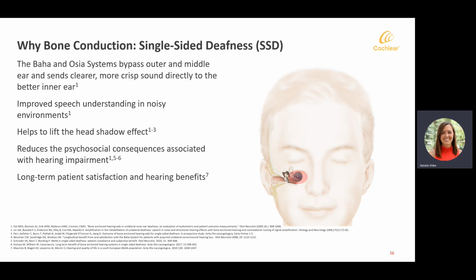Solutions to consider. Reasons why we would consider a bone conduction solution for single-sided deafness could be that the Baha and osseous systems bypass the outer and middle ear, so they send a clear, more crisp signal to the better inner ear. This could improve speech understanding in noisy environments. It will help lift the head shadow effect. It could reduce the psychosocial consequences associated with hearing impairment and may absolutely bring long-term patient satisfaction and hearing benefits.